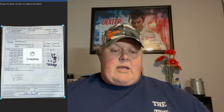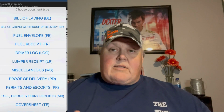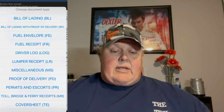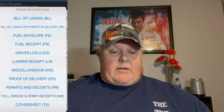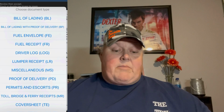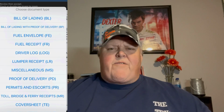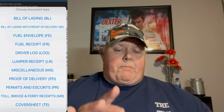And then you look at it and make sure it's cropped correctly. You click next and it'll show you the PDF of what that looks like. And then you just click accept. And then it'll give you a list of things that you can distinguish this document as: bill of lading, fuel envelope, fuel receipt, driver log, lumper receipt, miscellaneous, proof of delivery, permits and escorts, toll bridges, cover sheet, and so on. It's always the very first one at the very top, bill of lading, boom.